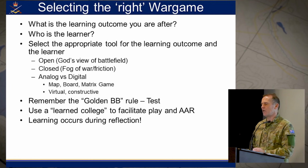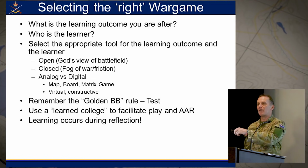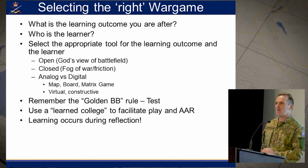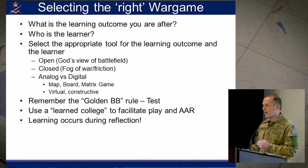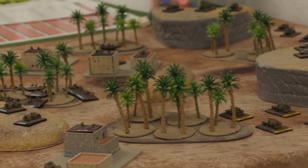And as has already been mentioned, the learning actually occurs after you have played the game. It's through the reflection. So yes, the AAR process, which is a formal process of reflection, but also even if it's sitting there after playing the game and beating yourself up because you got outflanked by the enemy, and you're like, why did that happen? Okay, you can learn by failure, remember? So you'd have to have that reflection. If there's no reflection, there is no point, I would put to you, in playing the war game in the first place.